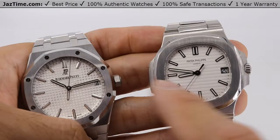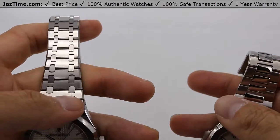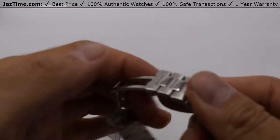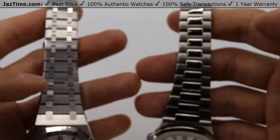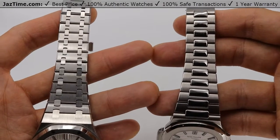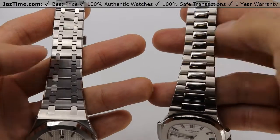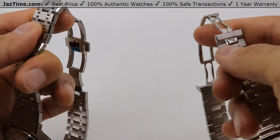Okay, they both have date wheels. I guess that's not really all that special. Okay, let's talk about the bracelet. Now, I'll hold them side by side so you can see the bracelet here. They're both super high quality bracelets, as you would expect from watches of this caliber. They got to make high quality bracelets. AP has a great bracelet, but Patek also has a great bracelet. It really comes down to look. I can't really say one or the other.